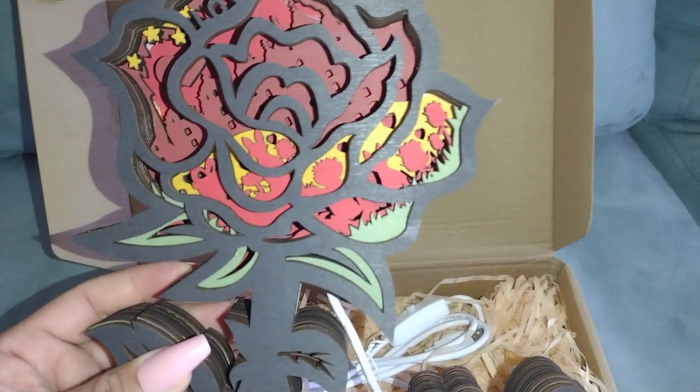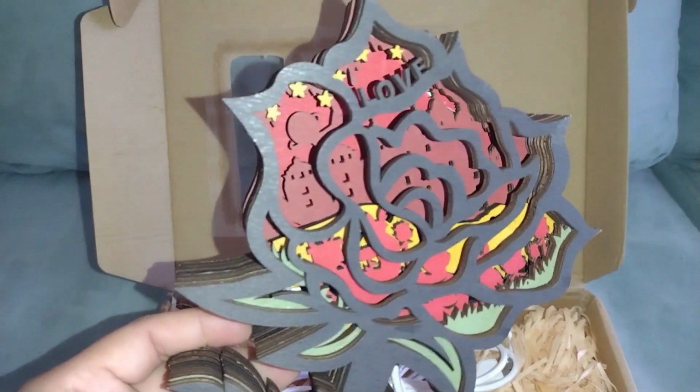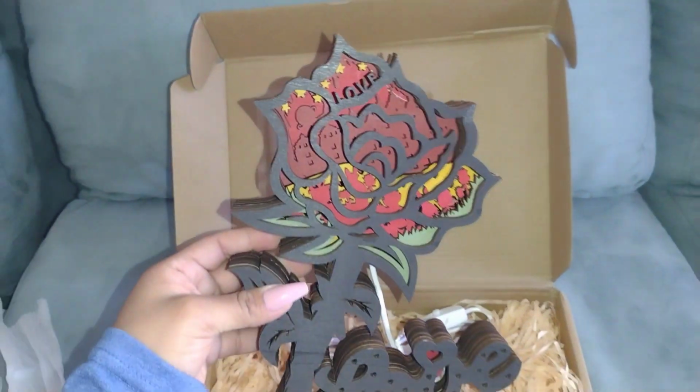Okay. And again, you can connect it. Look at the details inside. If you guys can see, I think it's little flowers or animals or something like that. And then it has a little city. I don't know. Let me turn it on.